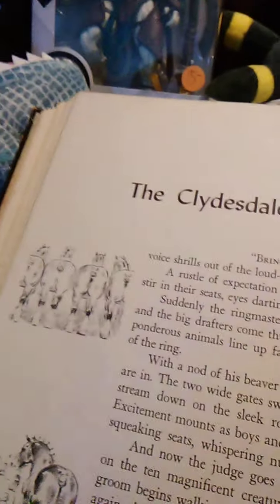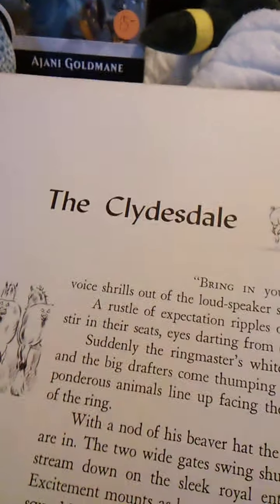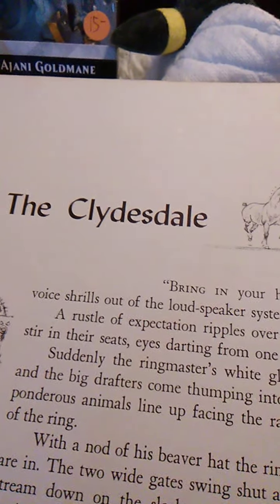That was the Belgian. Now we're ready for the Clydesdale, which is one of my favorite breeds. Definitely. The Clydesdale.